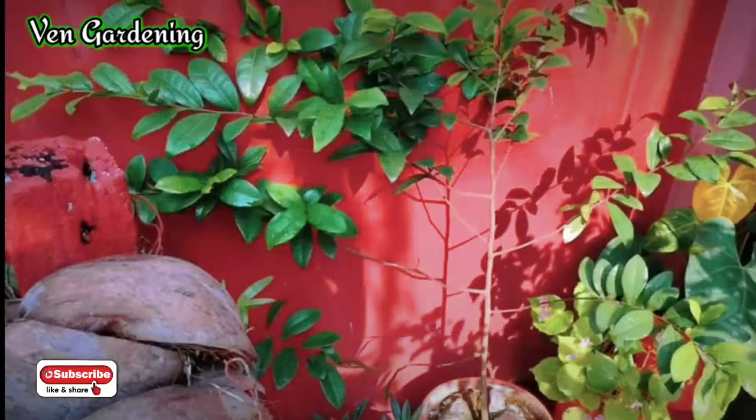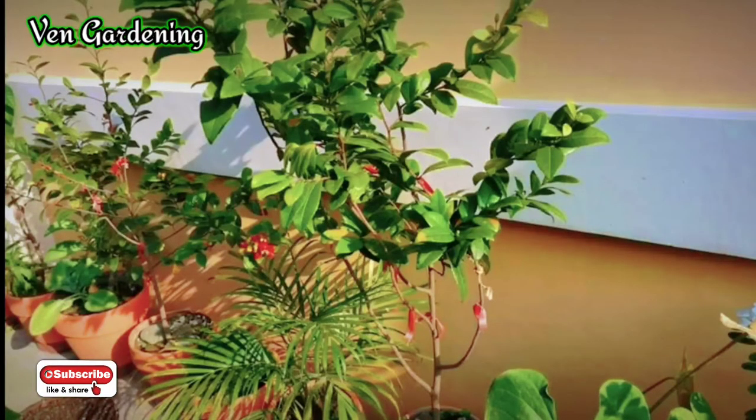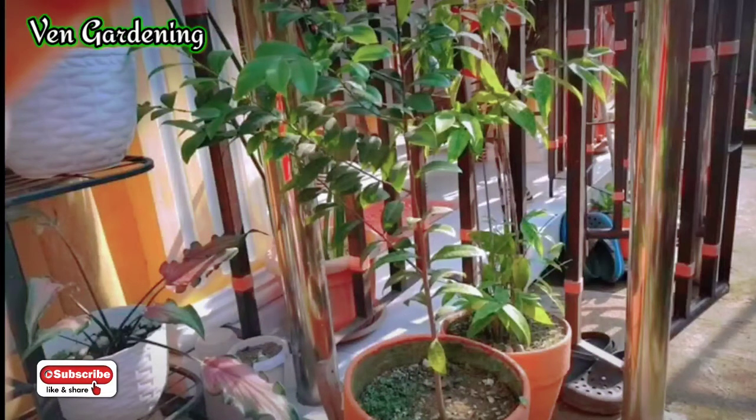As of today po, meron akong 8 Mickey Mouse trees. Nag-start po ako mag-collect 2 years ago. Natataas na po siya, more than 3 feet tall na po.